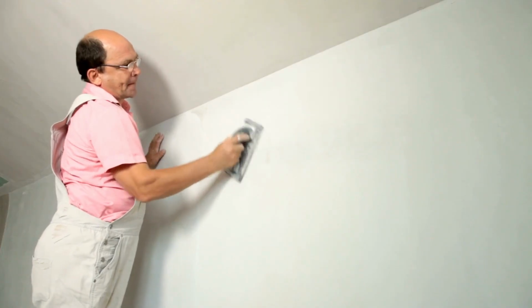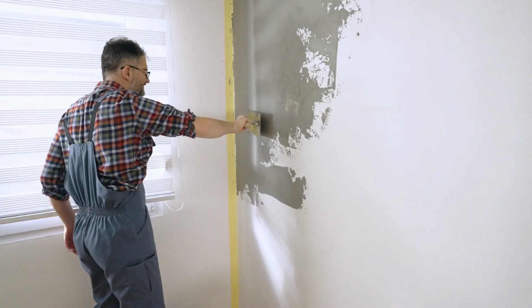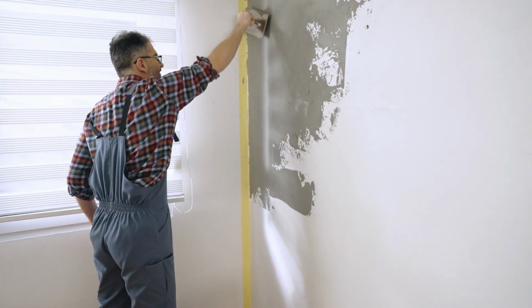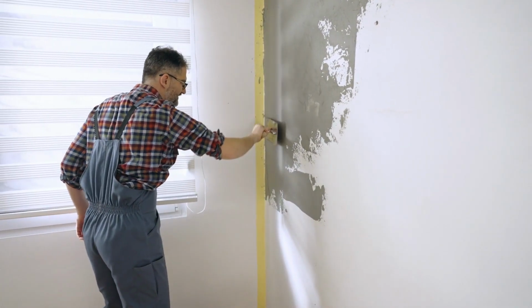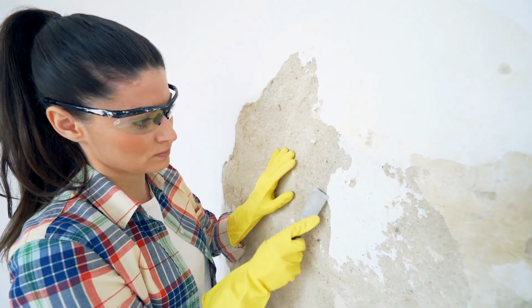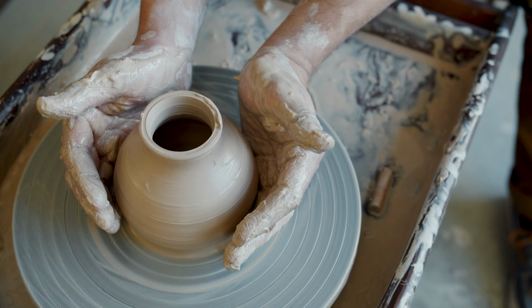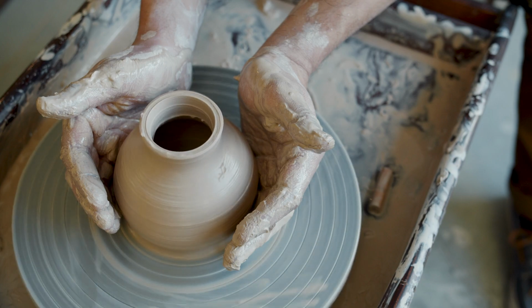When you add water back to the plaster of Paris, it rehydrates and starts to crystallize. This is what causes it to harden. The fascinating thing is that as it sets, it actually expands slightly by about 1%. This expansion is why plaster of Paris is great for capturing fine details in molds.